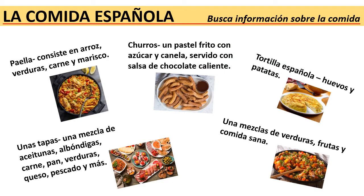On this slide there are a couple of different Spanish foods: paella, churros, tapas, tortilla española, and then a couple of common foods at the bottom. There is some information here, but just very quickly have a Google, literally no more than about 3 minutes, to find out some information about these foods. Have a look at a couple of pictures just to familiarise yourself with the different foods that are common in Spain.